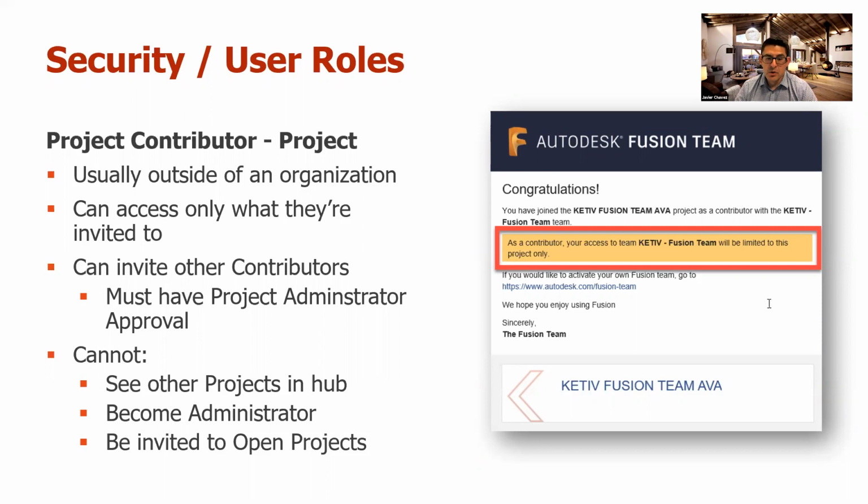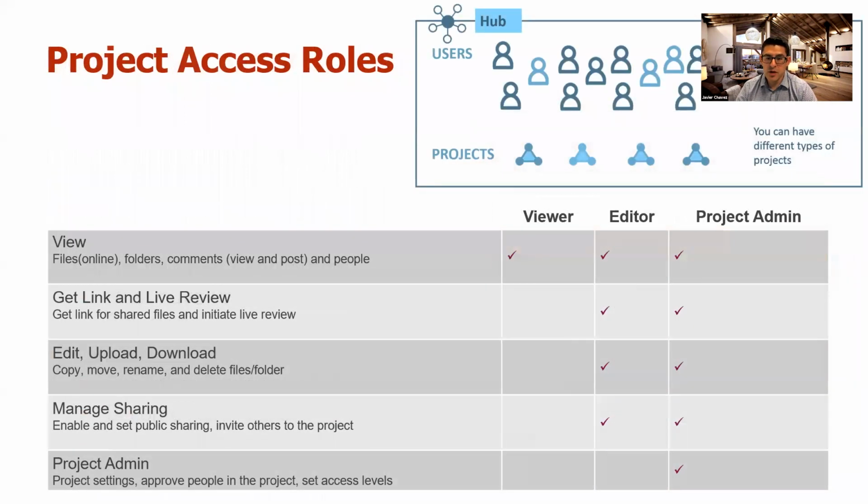Okay. So things they can't do. They can't see other projects within the hub, like I just said. They can't become an admin, and they cannot be invited to open projects. Okay. So those are some of the limitations, and we want those with outside people. We want that type of control over our projects. So just to summarize, right? When you do have a project, you're going to be able to give them either viewer, editor, or project admin access, right?